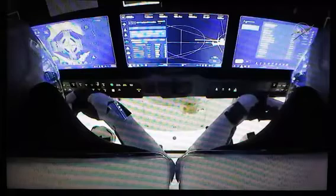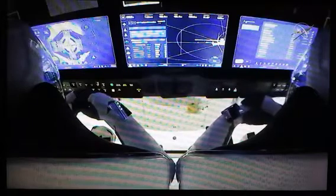Dragon SpaceX, soft capture confirmed. And contact. And we see the same. They have made contact. As you heard that call out, soft capture is now complete. Next will be hard capture. This is where the pins will insert themselves into that docking adapter and create a hard lock.